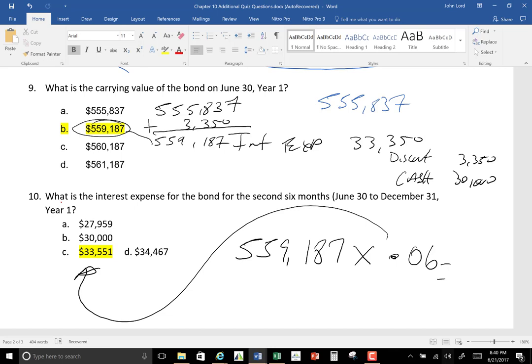To calculate what you pay every 6 months, you only really need to make that calculation once, right? Whatever it is, $50,000, $30,000. And once you know what it is, those are the cash flows that you use to come up with the present value. And the difference between that $30,000 or $50,000 and the interest expense that you get by taking the carrying value of the bond times the market rate of interest, our 6% or 4%, that difference will be the amortization of the discount or premium. Okay.